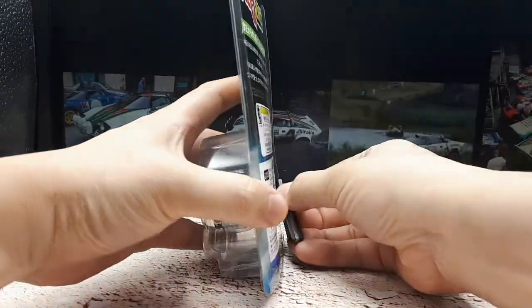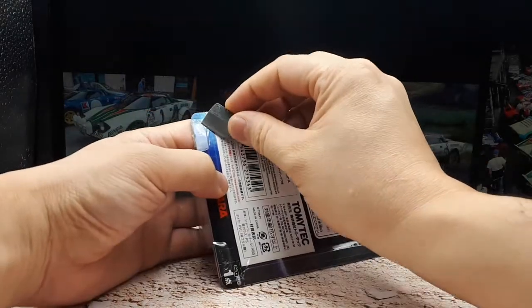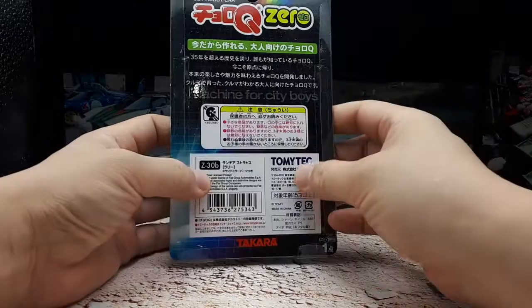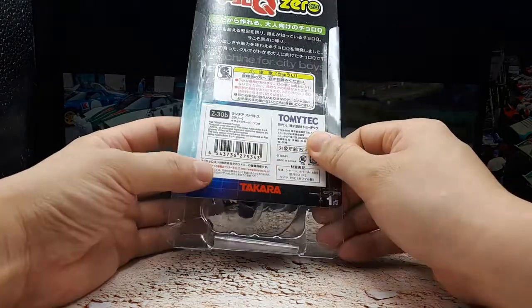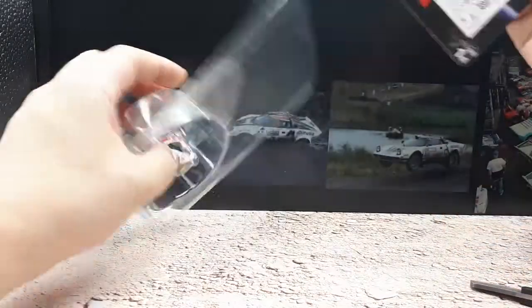Lancia looked at the rule books and said, hey, let's just make a car based on the rules instead of modifying a regular street car. And it just looks crazy. It looks like a doorstop. So this is Z30B, so this is the 30th ChoroQ Zero. It's weird that it doesn't have the date on the packaging, but it is on the model.